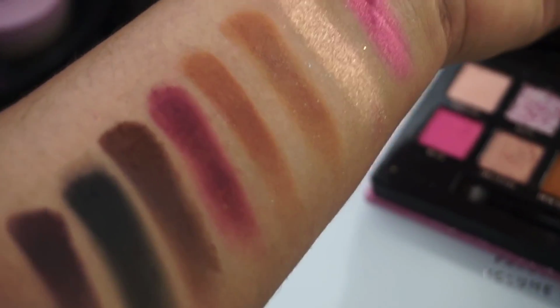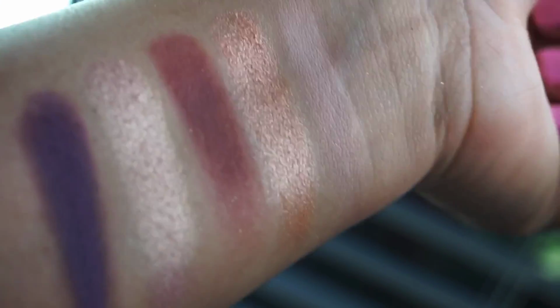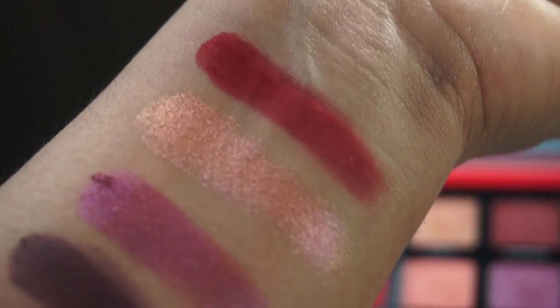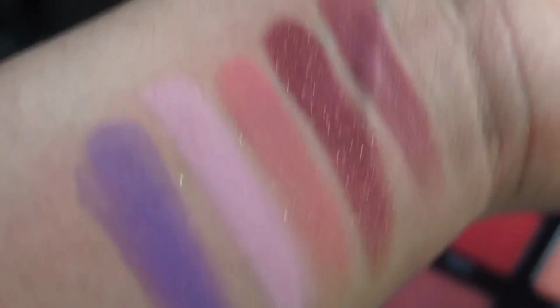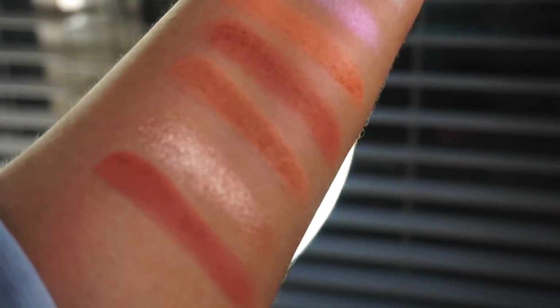This is cute. Then of course there's some more shades in the palette that I really like. I feel like anyone could use these colors, and I feel like they're good for all year round. But yeah, so beautiful. Ooh yes, that red shade and the peach shade are my fave. Then moving on to the Jaclyn Hill times Morphe volume 2 palette.